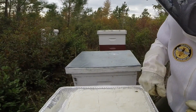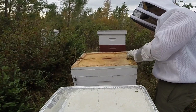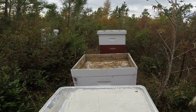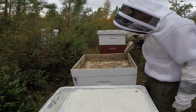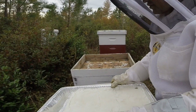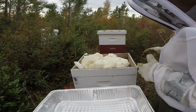All right, let's see how they're looking. I'll try to remember to give you an up close shot. Oh yeah, so this hive was one of the stronger ones for sure this past year. Alright, awesome, smoker not wanting to cooperate. Let's try and do this a little smoother, perhaps. Nope, not smooth at all.